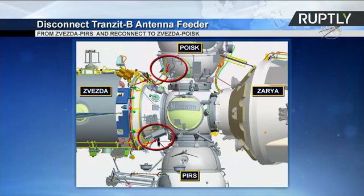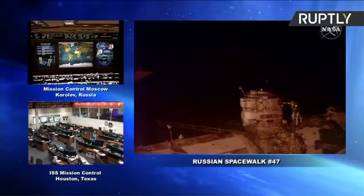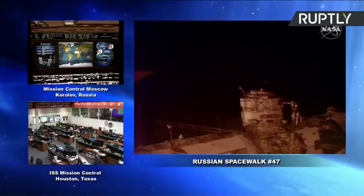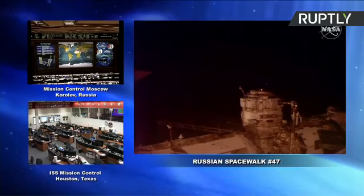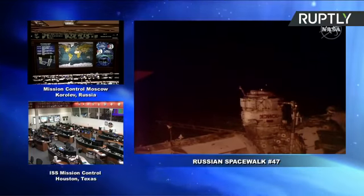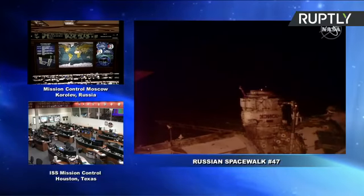They will retrieve a bracket that is housed on the outside of Pirs that contains a series of material science experiments. They'll clean a window on the Zvezda service module and redirect a thruster impingement monitoring unit on the Poisk module, all part of today's spacewalk. The spacewalk, not yet underway, will begin with the initial opening of the hatch to the Poisk module, following this series of activities to test the integrity of Poisk in terms of holding pressure, both through a depressurization and repressurization set of activities.